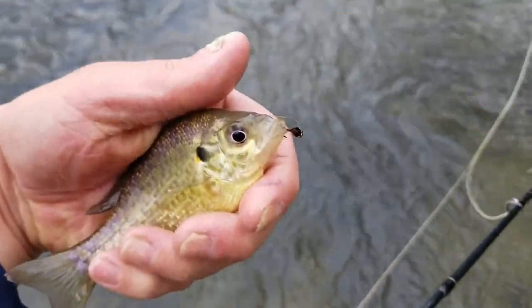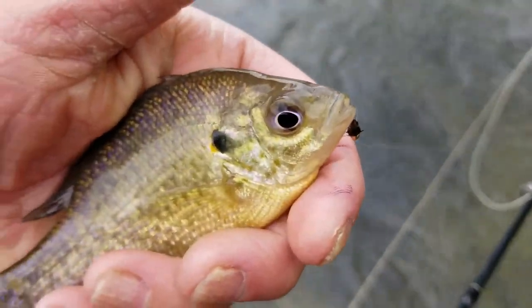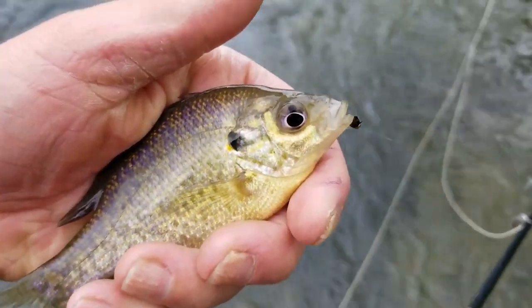So this little guy took the dropper. Sweet. Let's get him back in the water.